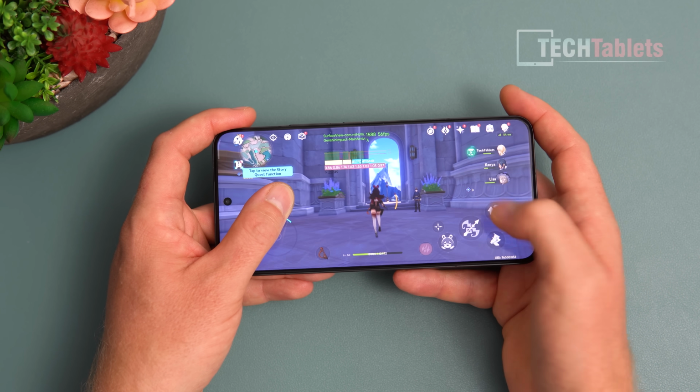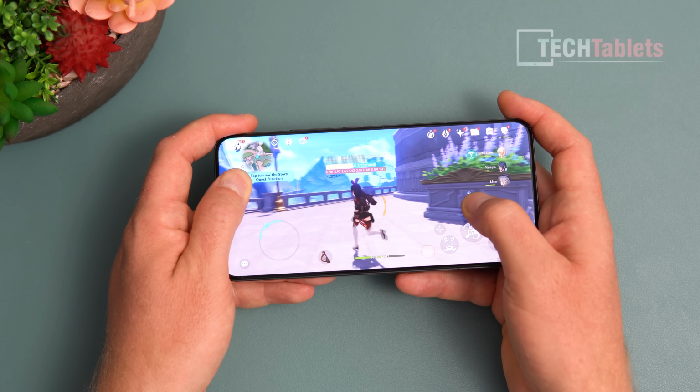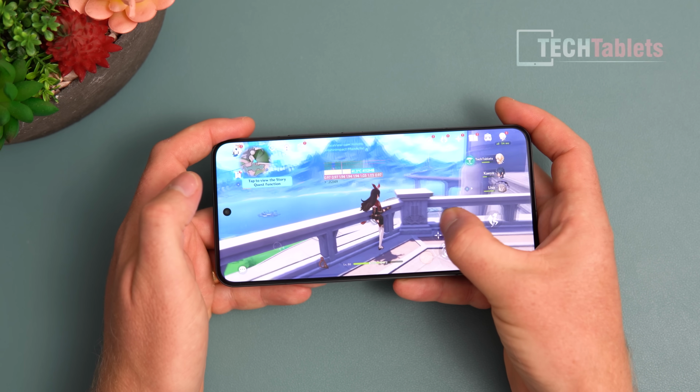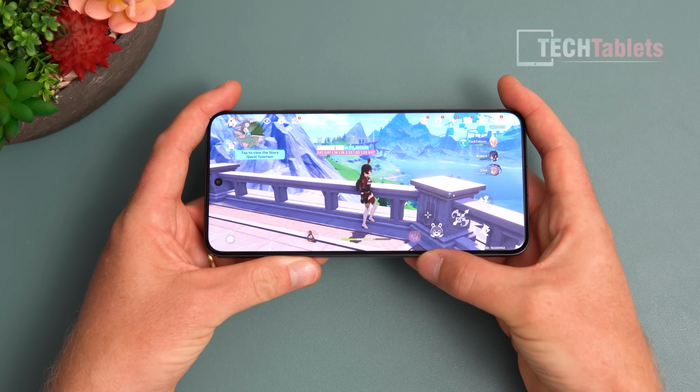And are you really noticing that massive step up in the GPU performance with the benchmarks? I really don't think you are. Not at 60 frames per second. You can see some areas again dipping down a little bit. But overall, yeah, not too bad at all. 50 frames per second then.